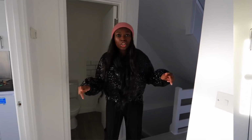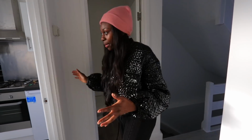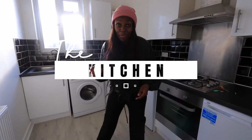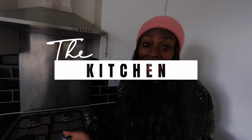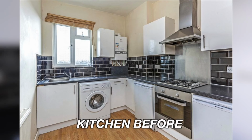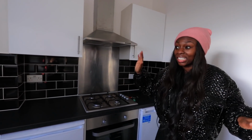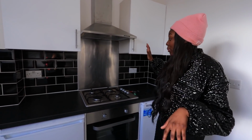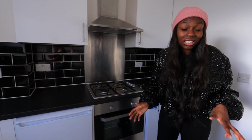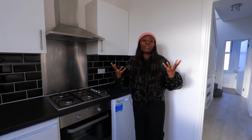Mad. So on this floor is the bedroom we've just seen, the living room, and here we have the kitchen. I'm going to be very real with you. We didn't have to do very much to the kitchen. We only replaced the surfaces and we bought a new dishwasher and a new washing machine, but the tiling is exactly the same, the boiler's the same, the cupboards are the same, everything's actually the same. We were really lucky to get a place that didn't need a full reno.